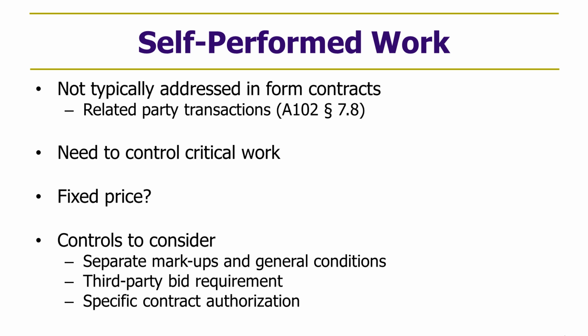You can have self-performed work, and it's important to address contractually how that's going to be managed. What are the controls on that work? Are there agreed markups for overhead and profit? Are there agreed controls on general conditions for self-performed work? Is there a requirement that before a contractor can be allowed to self-perform, they have to establish through comparable third-party bids that they are competitive in the pricing? And then ultimately, is there specific contract authorization to do that kind of work, or prohibition on that kind of work without authority? All of that is sort of not addressed in form agreements and needs to be built into the contract if disputes are to be avoided.